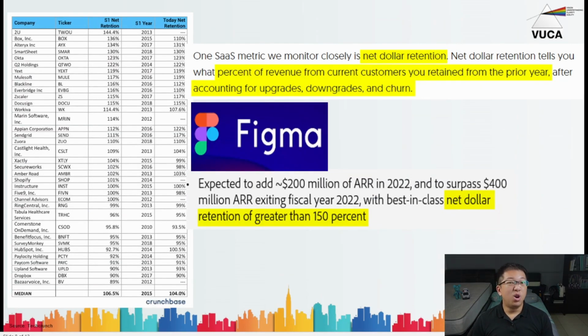So what does net dollar retention actually mean? It is a percentage of revenue from the current customers of last year, and adding on the upgrades, the downgrades, and the churn. Now, in very simple English it is this: let's just say last year you had 100 customers, and you added 50 customers this year, but you lost 80 customers. Your net dollar retention would be 80%, right? But if you had 100 customers last year, you added 50 customers this year, and you did not have anyone dropped off or anyone canceling the subscription, your net dollar retention would be 150%.